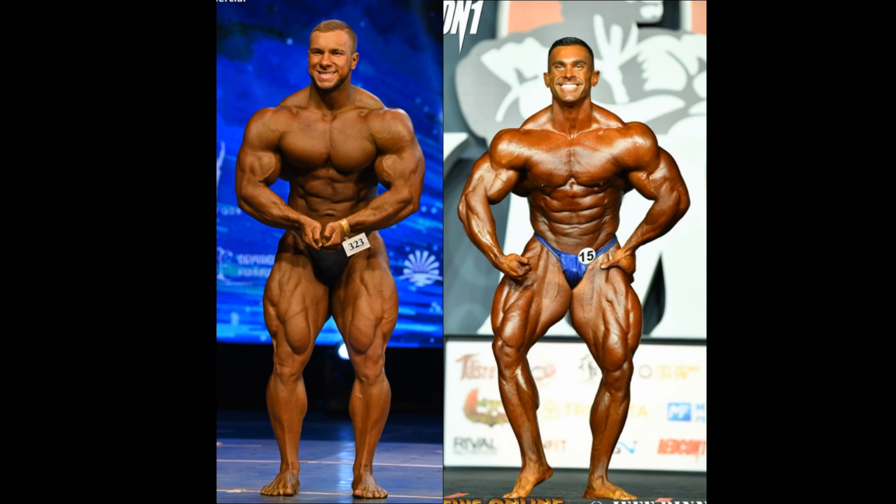If the condition was equal, it would be close. It would be close if the condition was equal and Vitaliy had some more thickness in the back, improved in the rear double for sure. And like I said, if condition was equal, I'd probably give it to him. Maybe. I'd have to see it, though.